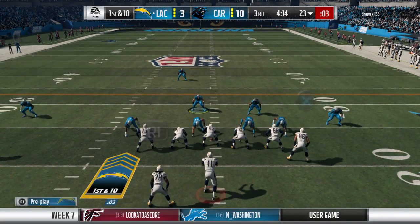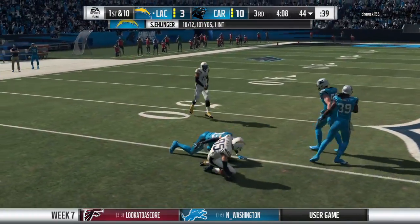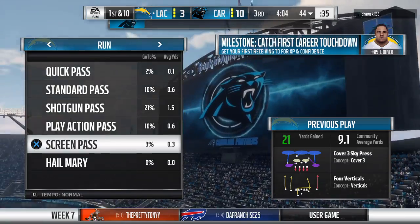Time running out here on the play clock. They'll try and start this drive in the air. Got a man over the middle, and it's complete. And he's brought down after a good gain. And a nice gain at 21 yards.